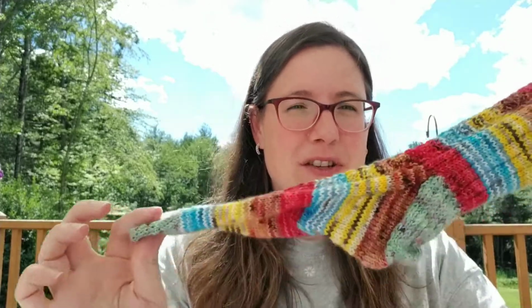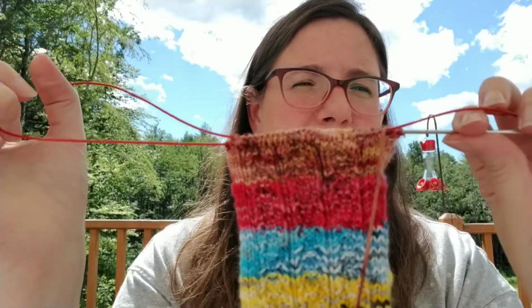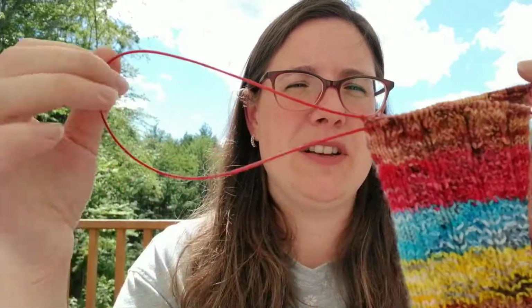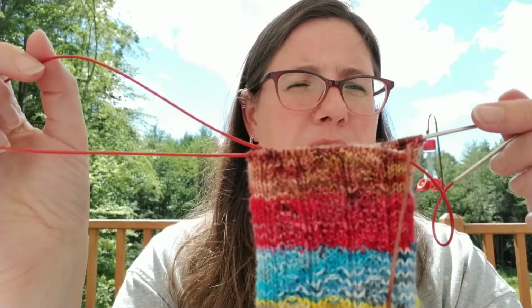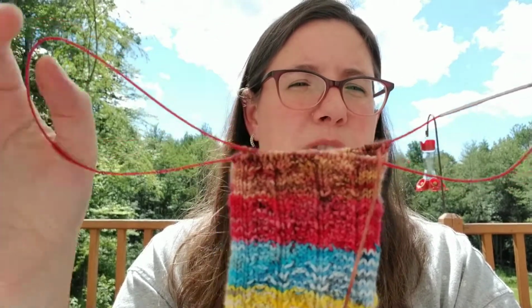So these socks are coming out really fun. I've got about halfway done the second sock. I'm doing these on size 0 Chiaogoo needles. These are my favorite. These are 24-inch ones. That works really well for me for magic loop. And these have been coming out really great.